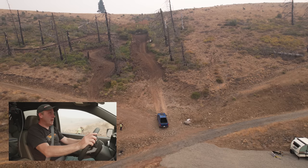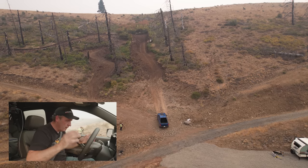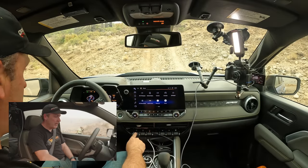Okay, so here we are, the challenging hill climb. Now for this, I'm going to put it into drive. We're gonna put it into four low, which it already is in. I am gonna lock the rear locker. I'm not gonna lock that front yet though, because I don't think I need it.